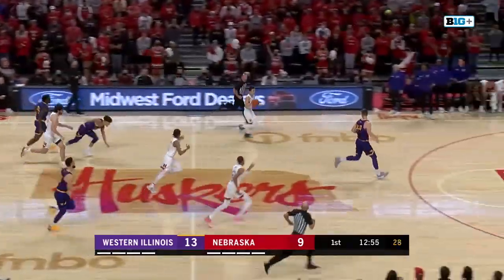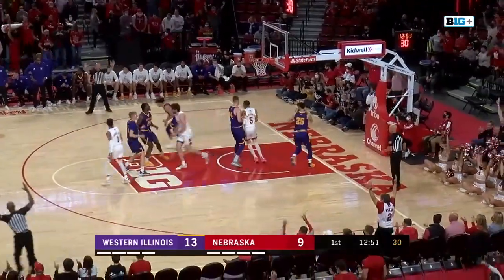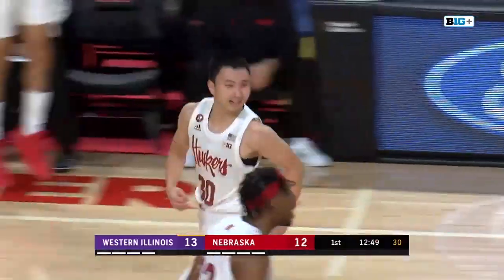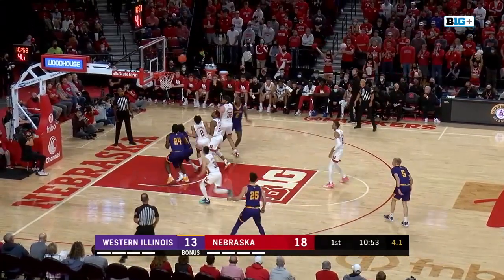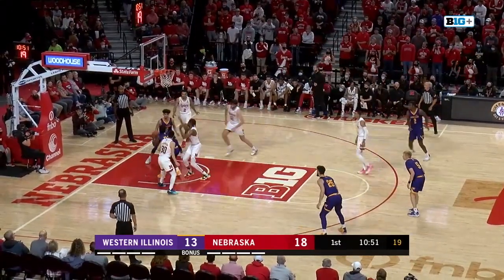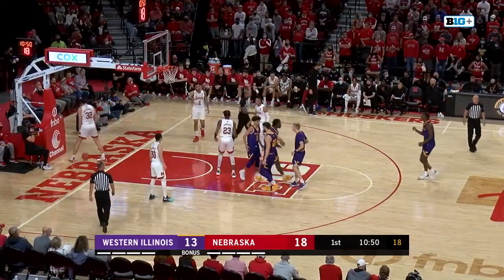Turnover. Here is Casey. Pulls it up. Logo K in the building. Breitenbach, good job working him down. Help side defense not there, but the rebound up strong and in. And an and-one opportunity, foul on Breitenbach.